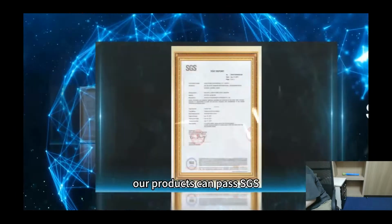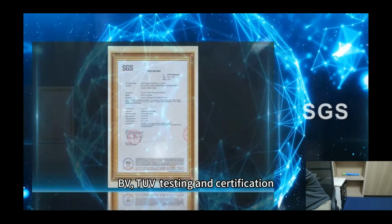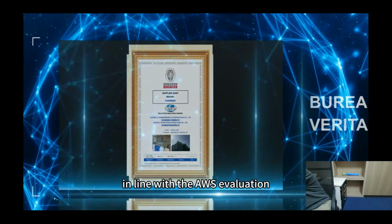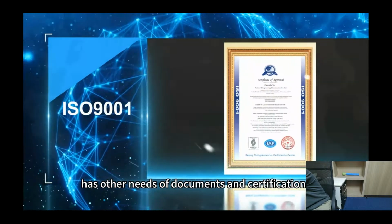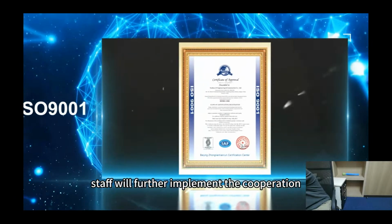Our products encompass SGS, BV, UV testing and certification, as well as SGS certification of the welding process in line with the AWS evaluation. If the customer has other needs for documents and certifications, our documentation staff will further implement the cooperation.